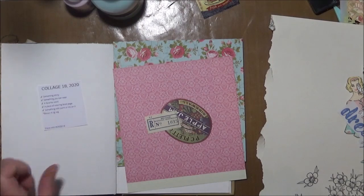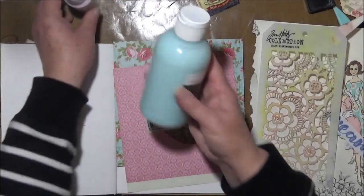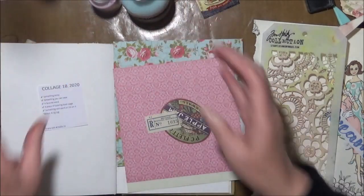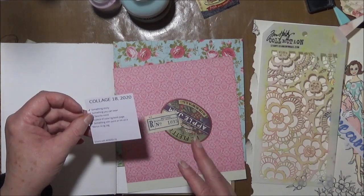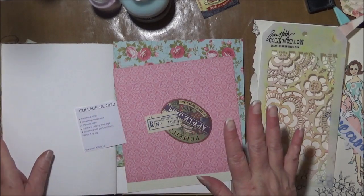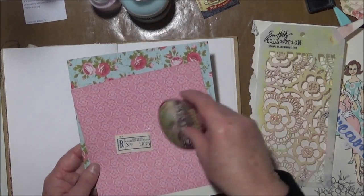Something with paint or ink on it. So what I'm hoping to do is to use this Tim Holtz stencil and some paint to put on the background. That's what I'm hoping, so hopefully it works. And the other thing is, here it says bonus zigzag. So what I'm going to hopefully do is actually zigzag on my background. Not sure how it's going to work, but I thought I'd challenge myself and give it a bit of a try.